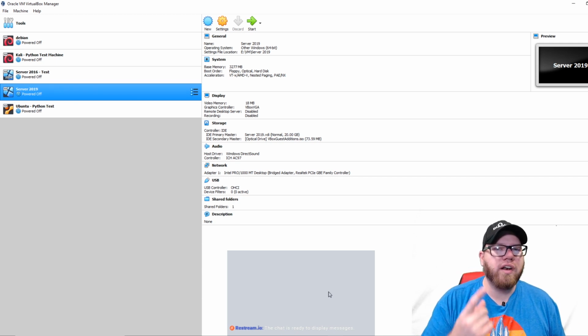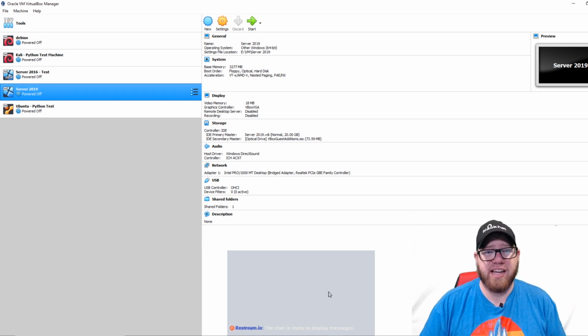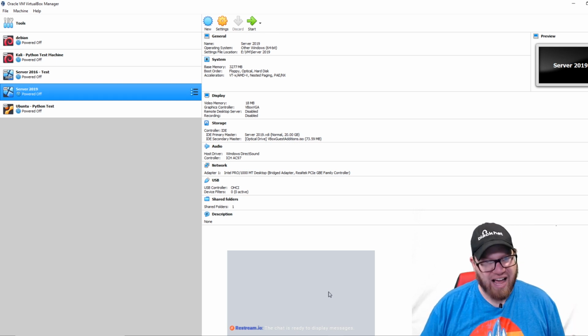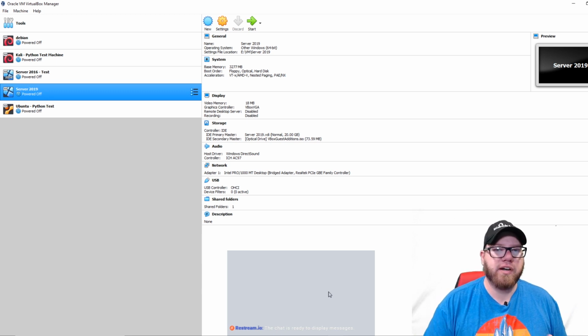Now, if you have 4 gigs of RAM and a slower processor, you may only be able to get away with one of these operating systems being virtualized at a time, where you can actually launch it, run it, and do things within it without your computer really getting slowed down a lot. Now, what is important here is I didn't really mention processor speed entirely, because the slower it is, the worse experience that you're gonna have. The more RAM that you have, the better experience you will have.